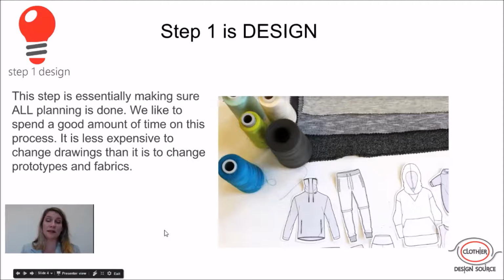So step one is design. And for us, design means that the planning of your product is done. So once you've completely planned out what your product is going to look like, what it's going to be made out of, what kind of trims are going to be used, once all of that is planned out, to us, step one is done. So that's the plan.